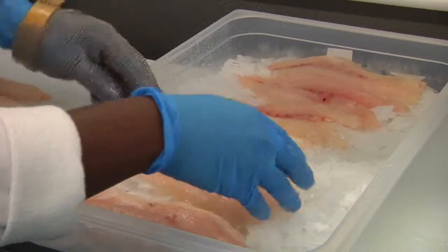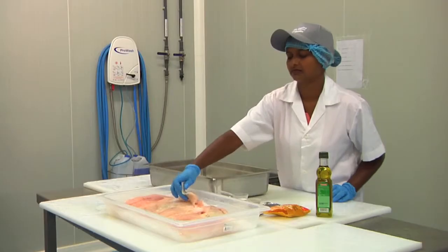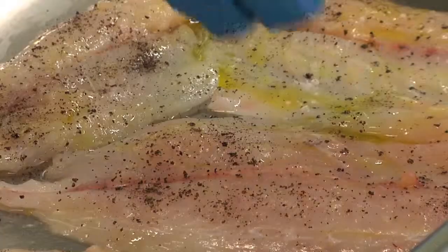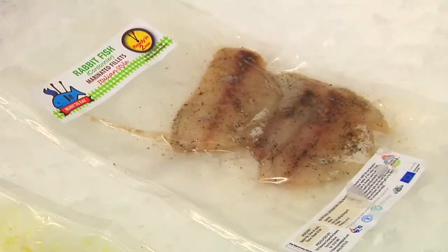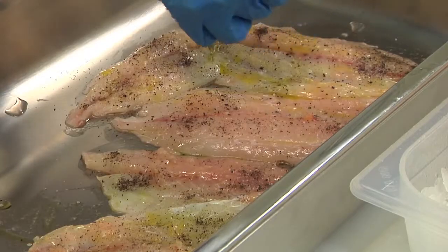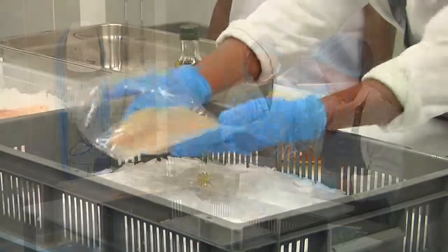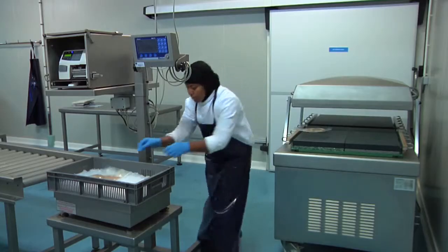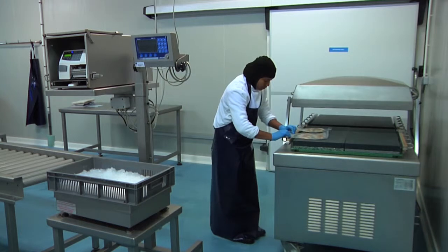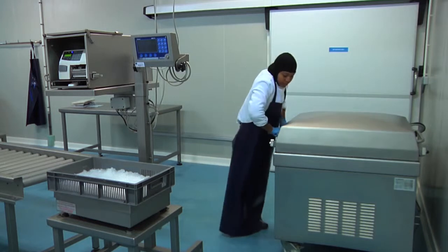Flake ice is used to keep the fillets fresh. Two types of marinade will be used, namely the Italian style consisting of olive oil, pepper and salt, and the Creole style using saffron, pepper and salt. The marinated fillets are then vacuum packed and labeled prior to distribution and sales at supermarkets.